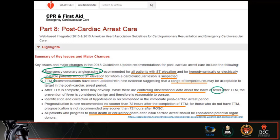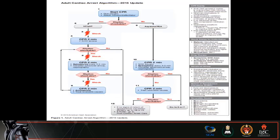Fever. Fever is a natural body defense mechanism, okay? So there's no surprise here that they had conflicting observational data about its harm. Hypertension, of course, needs to be addressed. We need to maintain the renal output above 1 milliliter per kg per hour. Prognostication, not to be done before 3 days. And once you announce your victim to be brain or circulatory dead, then you need to really consider them for potential organ donation.